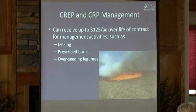All right, so management activities. In CREP and CRP, we have some required management activities. Essentially, when you sign up to put it in early successional habitat, then we want you to maintain it in early successional habitat. And what we can have you do is disking, prescribed burns, and also overseeding of legumes, and even some overseeding of native wildflowers and forbs.